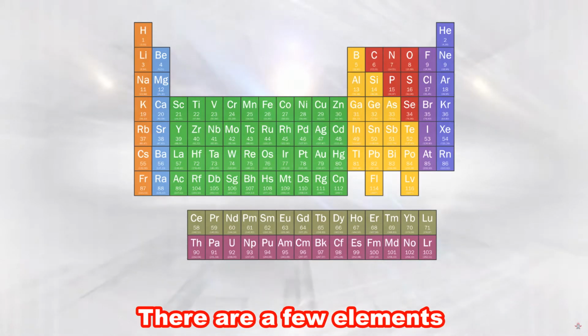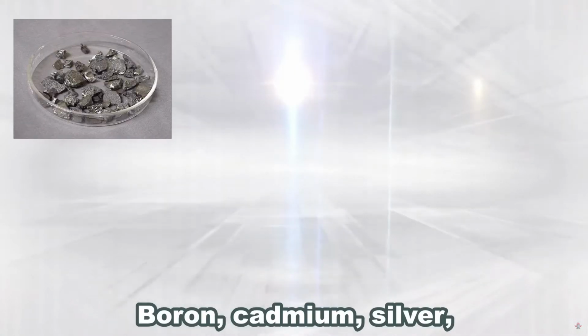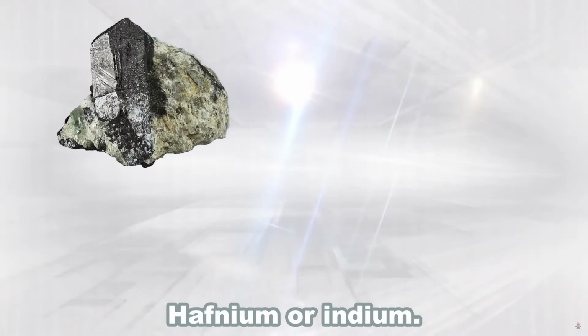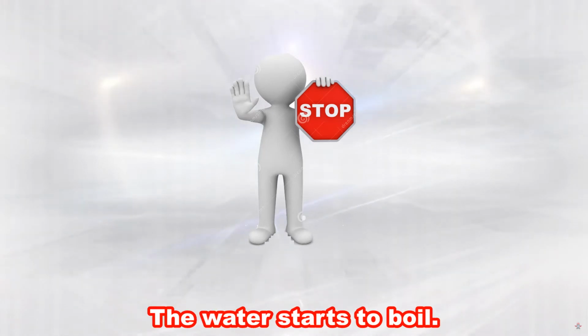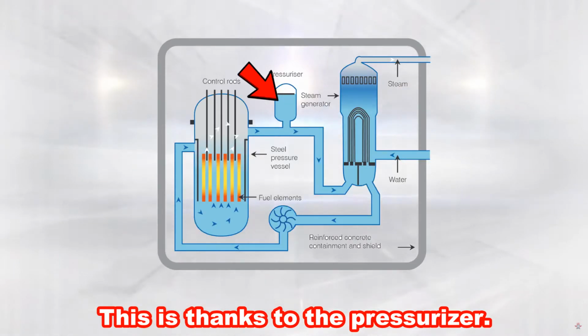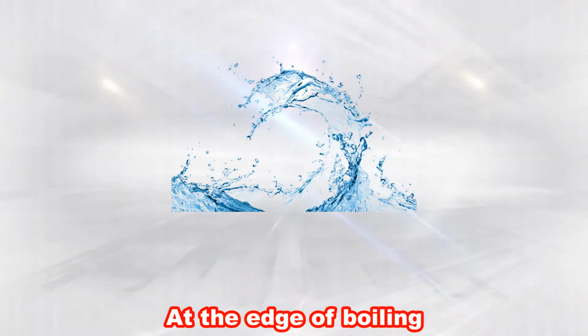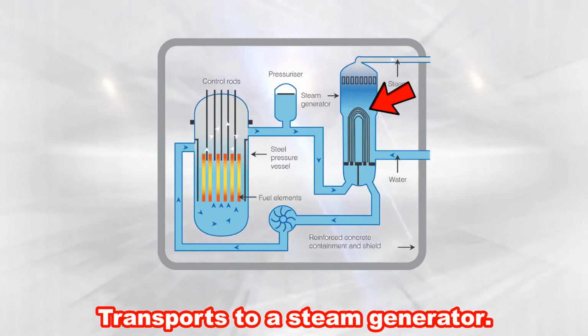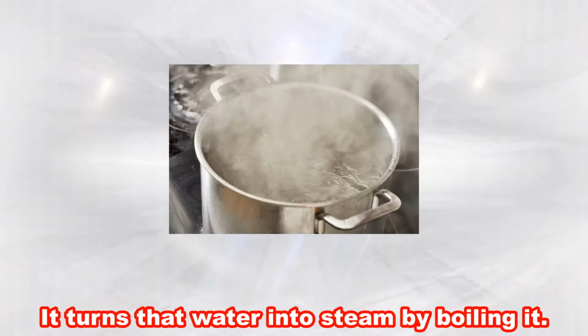There are a few elements which are capable of absorbing neutrons. These are boron, cadmium, silver, hafnium or indium. But anyways, the fission heats up the water, but not so much that the water starts to boil. This is thanks to the pressurizer. Now this water, which is almost at the edge of boiling, is transported to a steam generator. And as the name says, it turns that water into steam by boiling it.